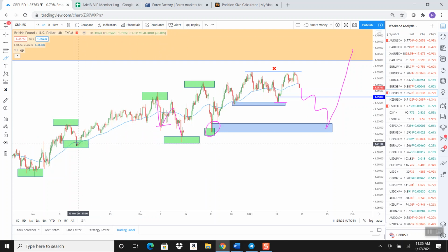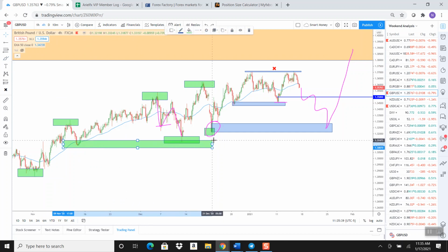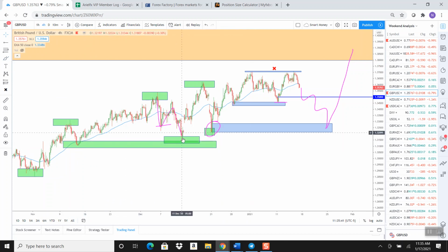Meaning, this is the previous structure point. We came into this level here. Look at this. If I just drag this out, we came into that level perfectly. Many people were looking for a pullback and a short, but I was looking for a long. Why was I looking for a long? Because this is a higher time frame swing level.